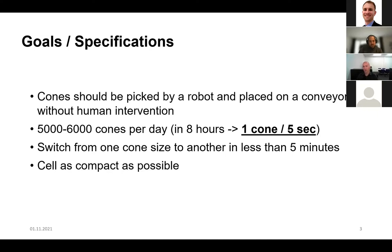Okay. We did not expect this robot-based bin picking process to be faster than the human worker. No need for that. So the specification with regards to number of cones per day is still around 5,000 up to 6,000 in 8 hours. That means more or less that you should be able to pick a cone every 5 seconds. So that's the goal as far as speed is concerned.